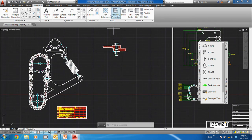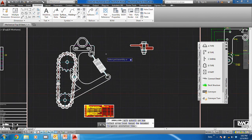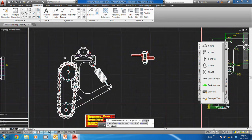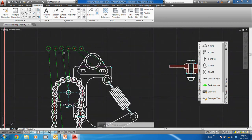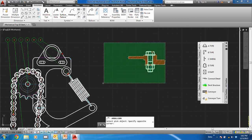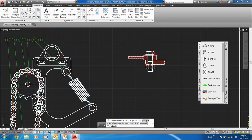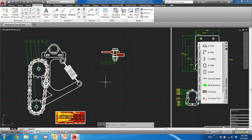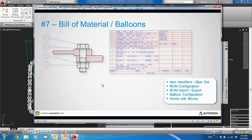So let's talk about balloons real quick. We can absolutely come in. The balloon commands, we mentioned them, I think, a little bit before the class, how easy it is to come in and have the balloons automatically line up with your parts list. I'll just do what's called an auto balloon. We'll come in and add those there. You can do your balloons vertically if you want to. But the bill of materials and the parts list, the balloons, all of that is amazing.